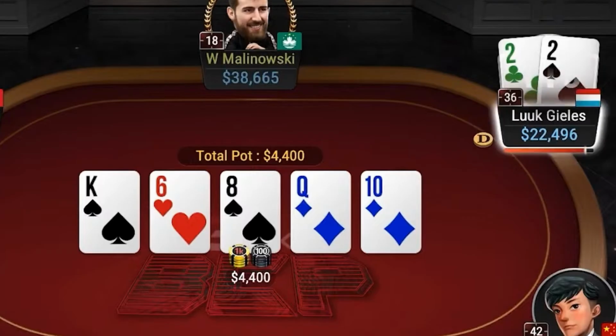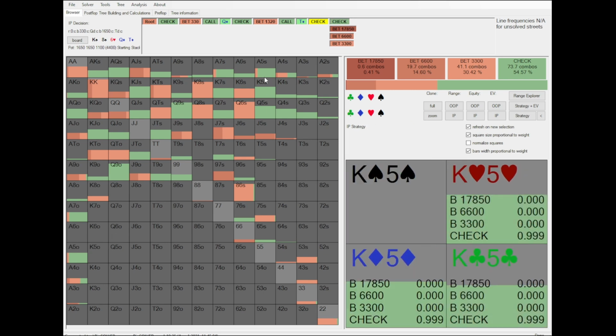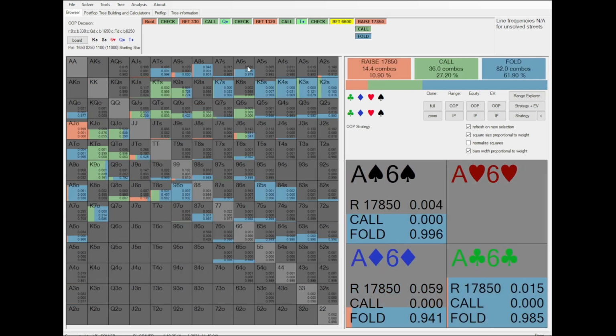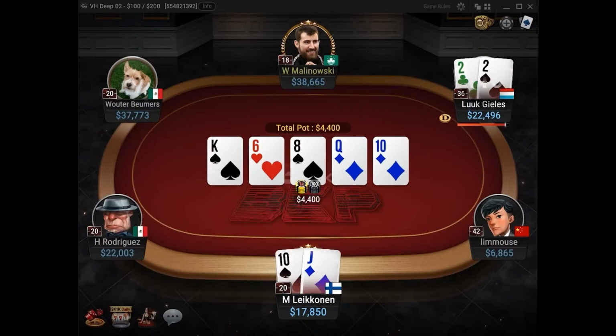The reason why low pocket pairs like deuces and threes want to barrel through on the board like this is basically that they are better bluffs than ace high. Since ace high blocks some of the big blind's most frequent check folds on the river, it is much more likely that Makeboifin folds when Luke has deuces and threes instead of ace high.